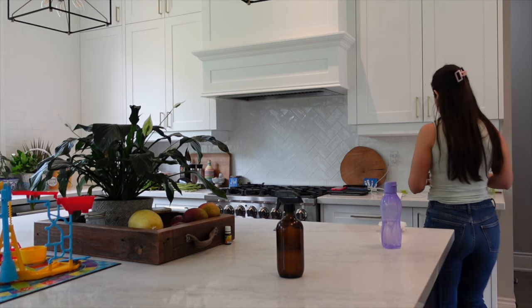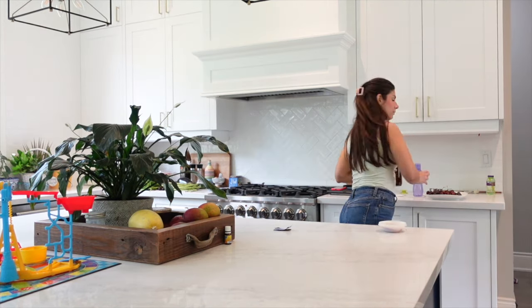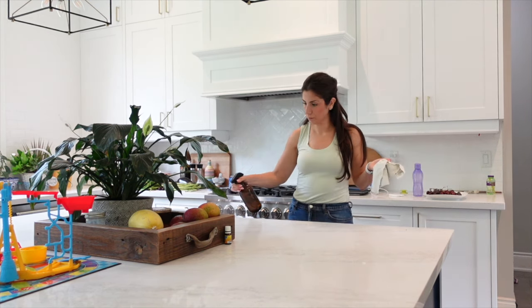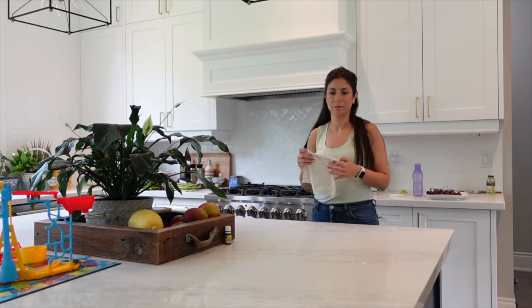My kids were very much into this mousetrap game this week. That's why it's sitting on the counter. And so I didn't want to take it apart and put it away only to have to reassemble it not long after. So I decided to just work around it and move around as I wipe down the counters.